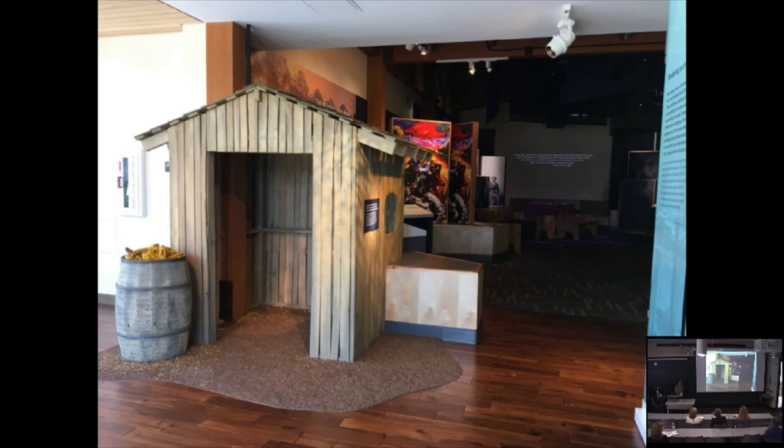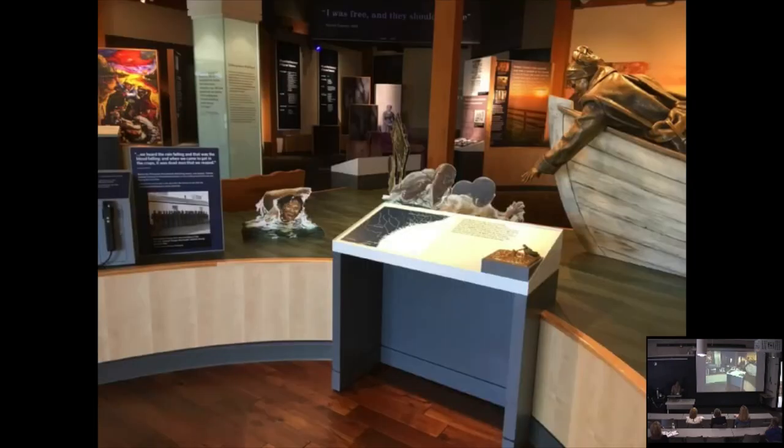Here we have a corn crib that helps interpret the story of the rescue of her three brothers. And the doorway is 36 inches wide. Once you go in, it's 60 inches wide and I think 48 inches deep. So you do have room for a wheelchair to get in.